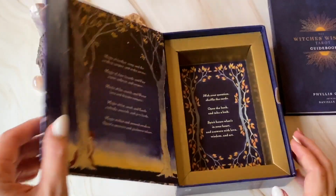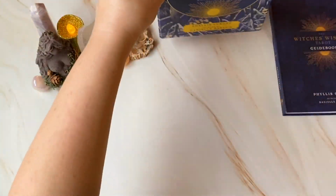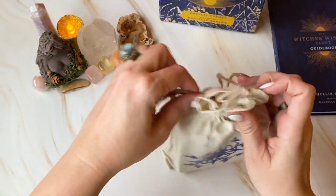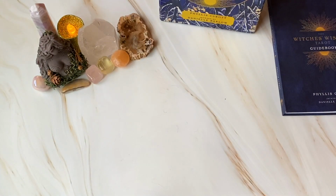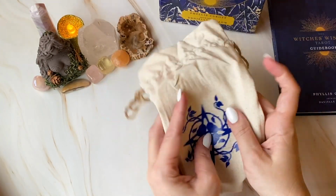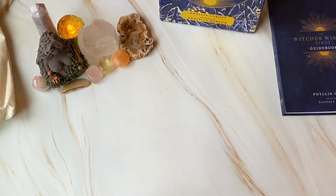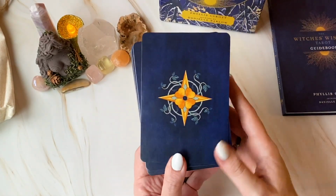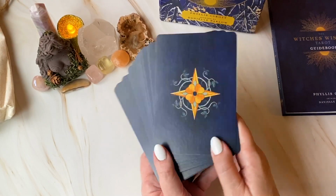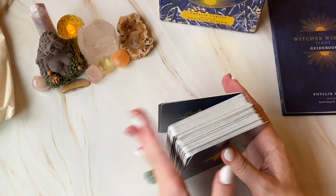So this is a gorgeous keepsake box. Stunning. I was not expecting this much beauty in here. Oh wow, she's chunky. Look at that. Gorgeous screen printed canvas pouch. And this is a thick mama. Hay House has got a standard deck size, so this is the standard size of all their oracle cards. So if you do get this deck, know that it is a little bit bigger.